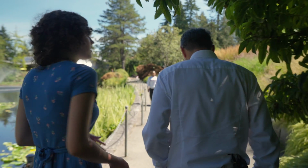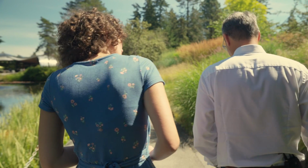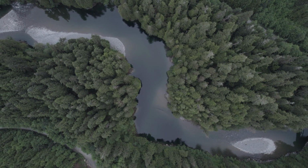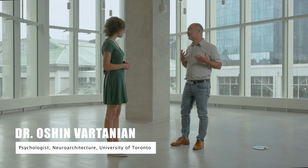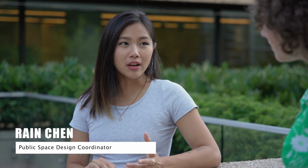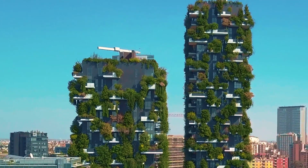What do you think biophilia is? I found myself having to Google it. When I first heard it, I thought it was a disease. Okay, yeah. That's actually a very good question, and people tend to have different answers to this question. Biophilia, by definition, is the love of life. Using the patterns and the processes in nature and applying them to design, particularly architecture.